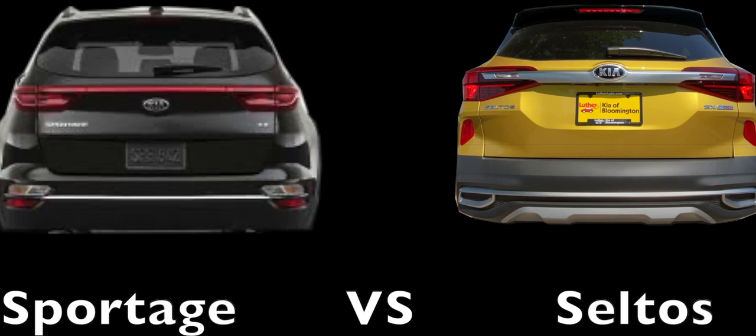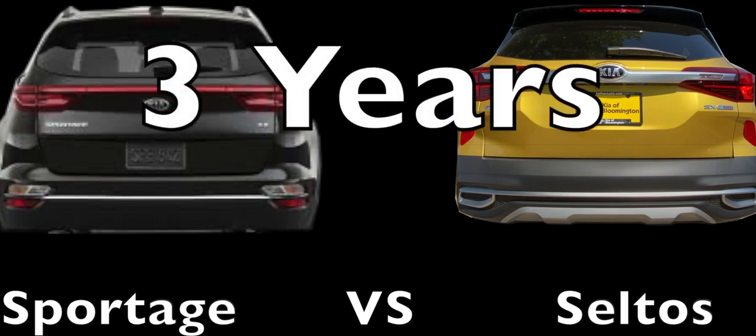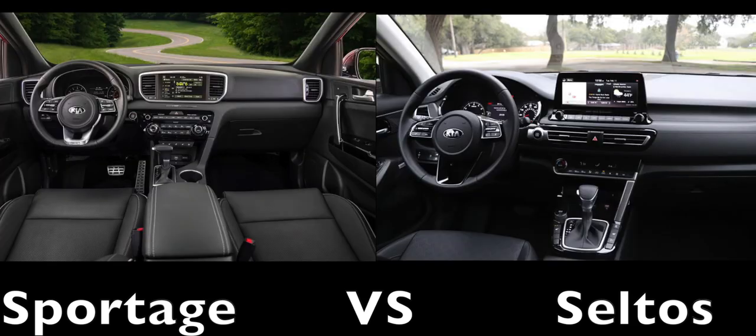Yeah, I just can't pick one. Sorry, but yeah, I think Kia did a really good job on both these, even though they haven't updated the Sportage for like, I don't know, 3 or 4 years. But yeah. All right, so when we move into the interior of both the cars, as you can see, they both actually look pretty similar indeed.